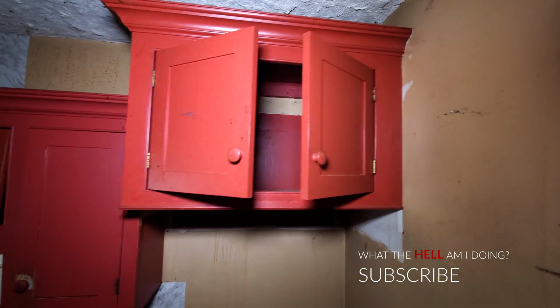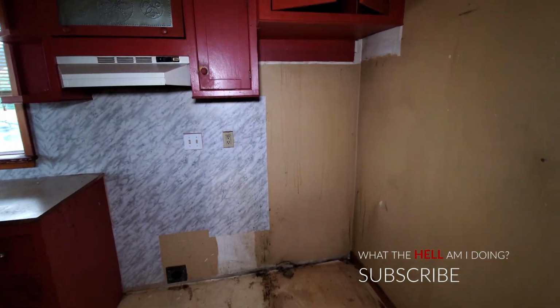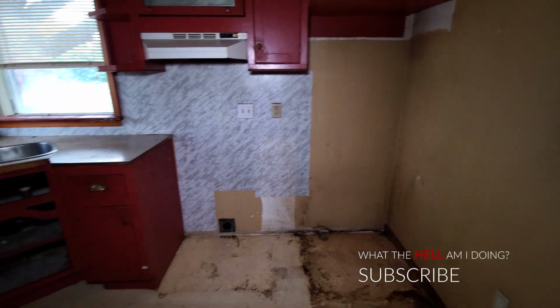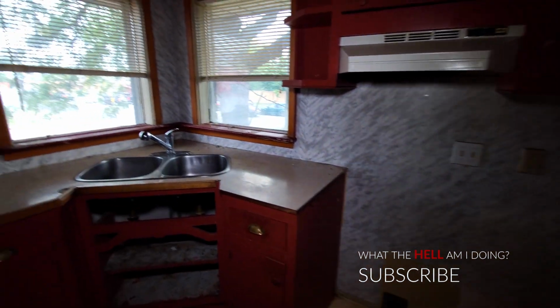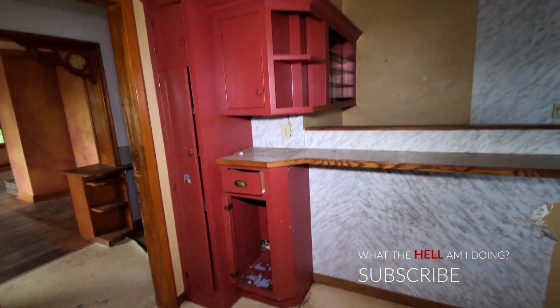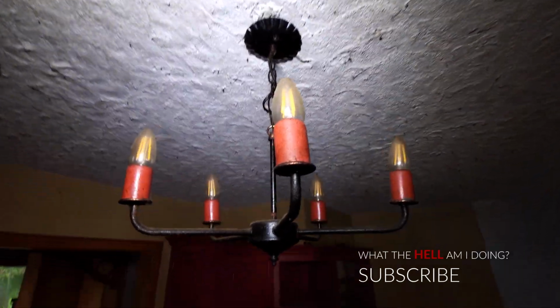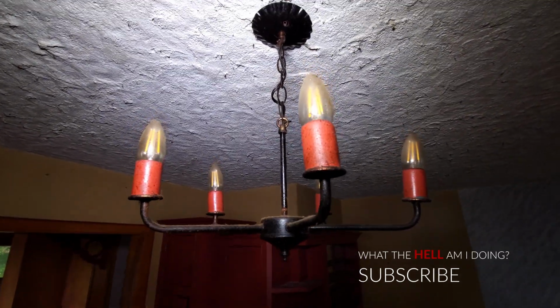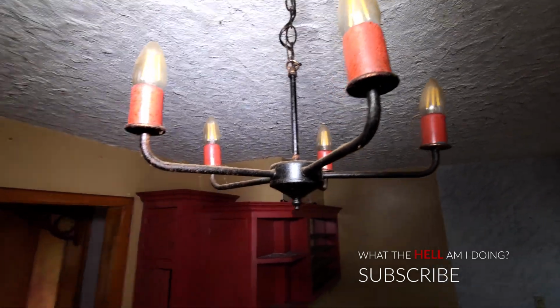And there's another cabinet here, nothing in it. So if you back up, obviously the fridge would have been in that corner there and you would have had the oven here. Very modest kitchen, but pretty cozy if you ask me. We got a chandelier in the middle of the kitchen. You got some LED lights on it. Again, you can see the tar and the nicotine that's built up all over those light bulbs, so you know this was a smoker house.